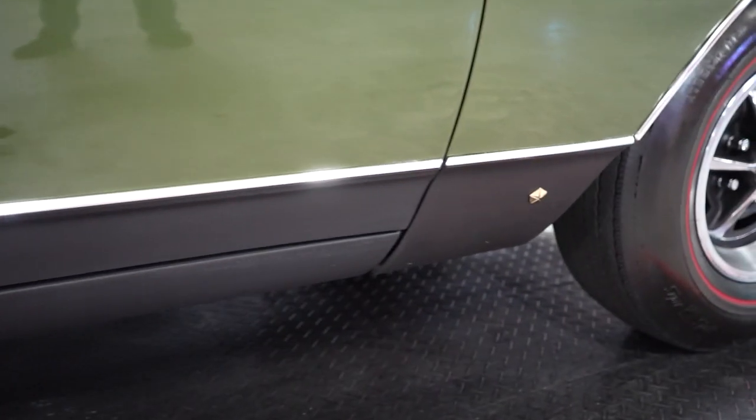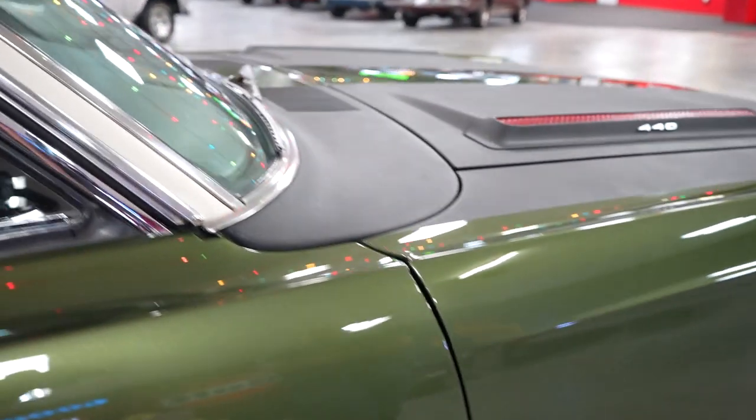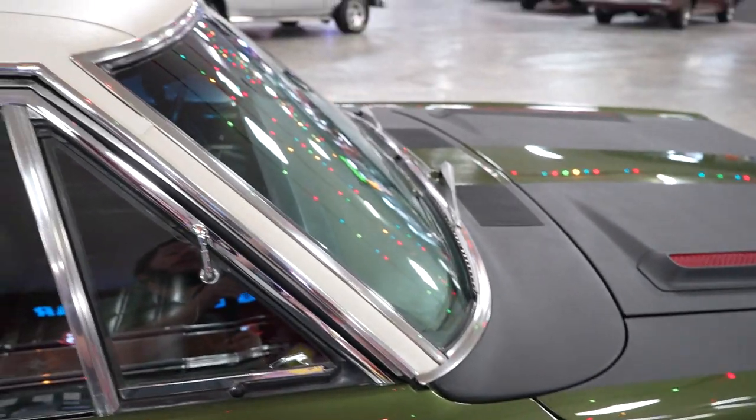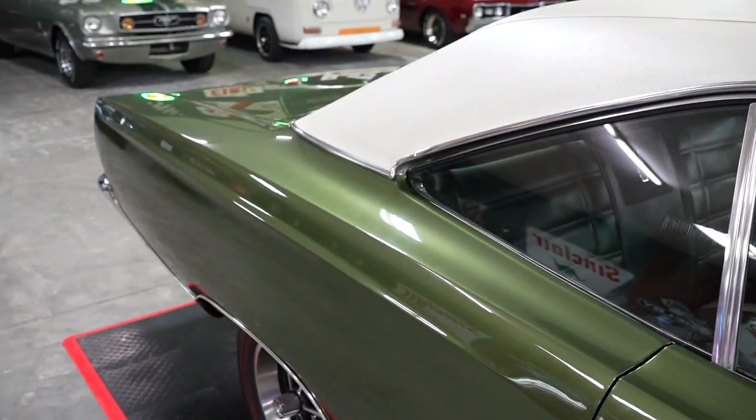Once again, the passenger side door paint is the same as the passenger side quarter, the deck lid, driver side quarter, and driver side door. It's really, really nice paint on the vehicle. Whoever painted this car knew what they were doing. It's not an amateur paint job.